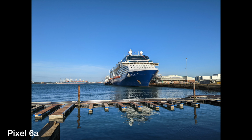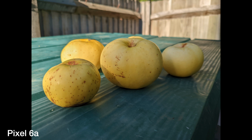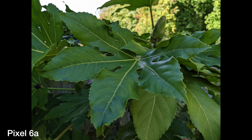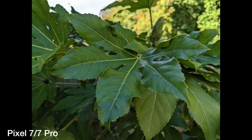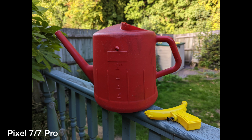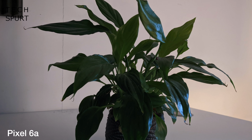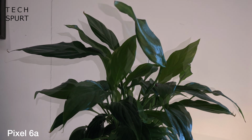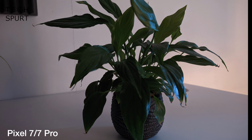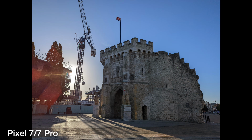Now, the truth is, as far as photo quality goes, there's not really much at all between the 7 series and that cheaper 6a. You've got slightly more accurate color reproduction on the Pixel 7 and the 7 Pro, but the 6a can capture roughly the same amount of detail as those flagships because the 7 and 7 Pro use pixel binning. In lower light, the Pixel 7 phones do produce a little less noise than the 6a, but again the difference is surprisingly small thanks to Google's excellent night mode and general software smarts. And all three of these phones are great in HDR style situations.